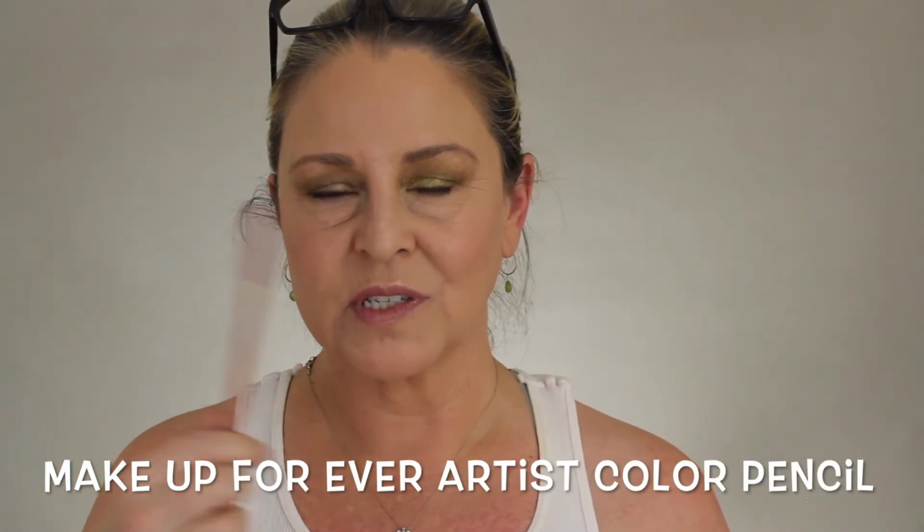These are universal liners. I have them, of course, for my lips because it's good color for the lips, but I have used these for my eyes as well. And Makeup Forever, very nice. It's a wood, so you sharpen it, I like it a lot. So, liners.